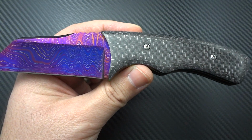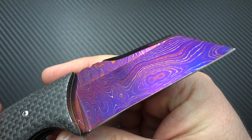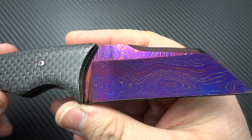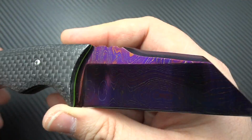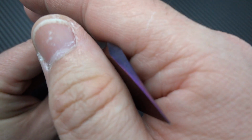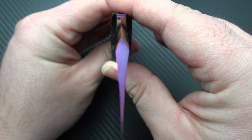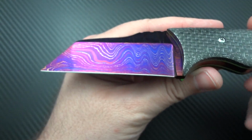And he said the only real tutelage that he's received was just watching YouTube videos and seeing what other makers were doing. And for him to come out of the gate with such an aggressive profile, a unique grind, a very, I don't want to say overly difficult grind, but one that definitely has a lot of character to it, right out of the gate, I think is very impressive. He's got a great profile on this. It's just a stunner. It's beautiful.